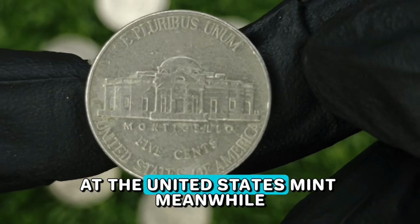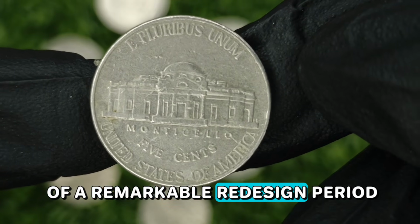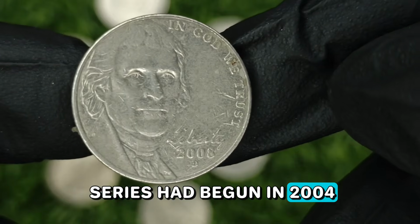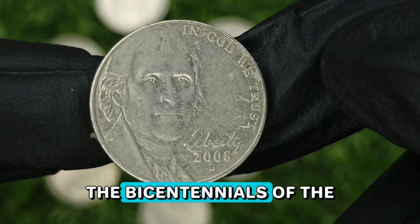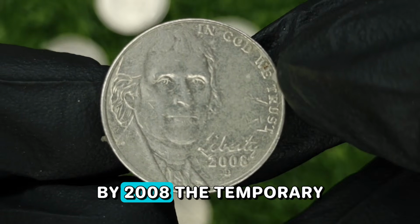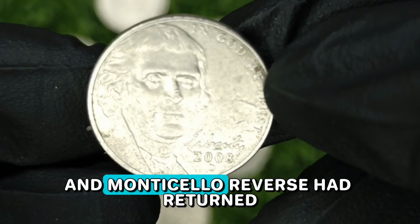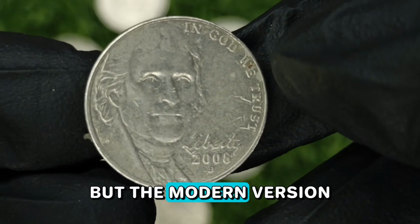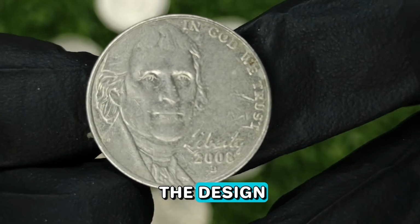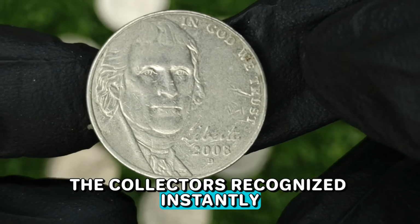At the United States Mint, meanwhile, the Jefferson nickel was nearing the end of a remarkable redesign period. The Westward Journey Nickel series had begun in 2004 to commemorate the bicentennials of the Louisiana Purchase and the Lewis and Clark expedition. By 2008, the temporary designs had passed, and the familiar Jefferson portrait and Monticello reverse had returned. But the modern version was not simply a copy of an older nickel. The Mint had refreshed the design while preserving the historical identity that collectors recognized instantly.